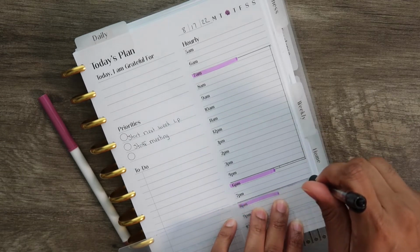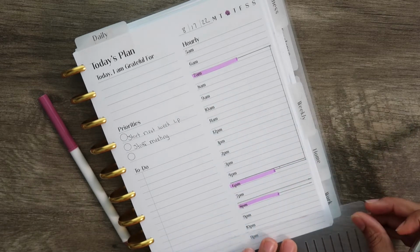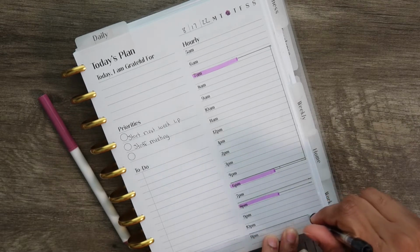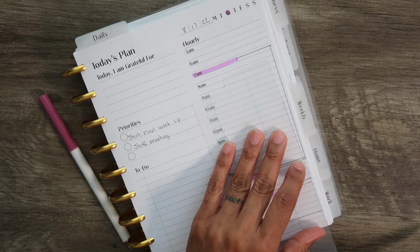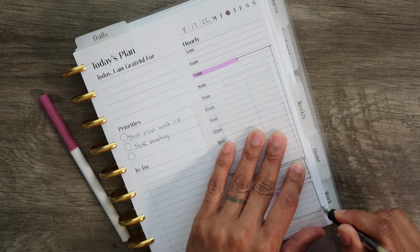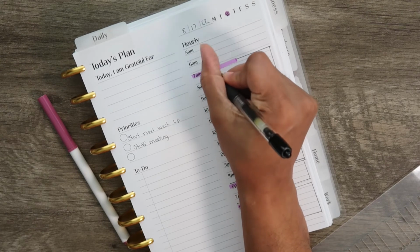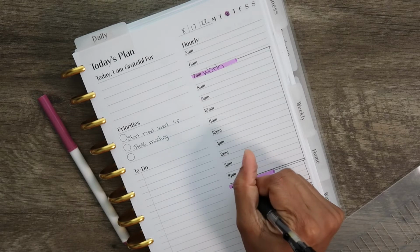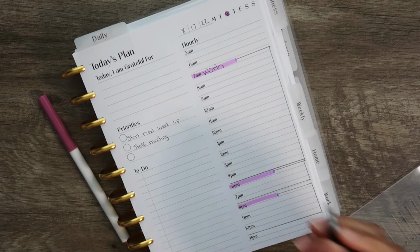So normally I'll have about 3 blocks. When I'm back at work as a teacher, I normally just have about 3 blocks because my largest block is going to be me at work, and I don't really have time to block off anything else. So that is the 3 blocks you see me creating here. And on the left hand side, you see my priorities. I pull those priorities from any section that I have in my planner that I know I have to get done. So here, I need to start my next week lesson plans, and I had a staff meeting. Those were priorities.